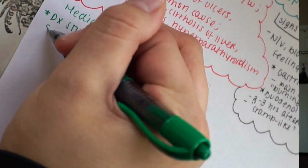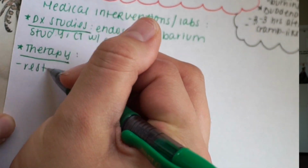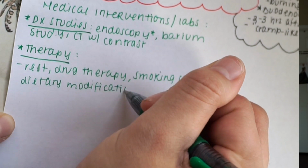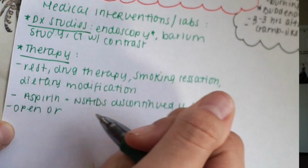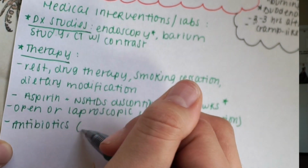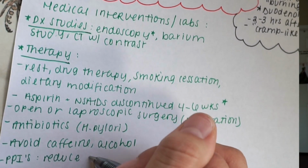Next, after potential complications, we're gonna be looking at medical interventions, labs, and diagnostics, and therapies. So this is gonna be for peptic ulcer disease. Endoscopy is gonna be the most important for therapy. We're gonna be discontinuing our aspirin or NSAIDs for 4 to 6 weeks. It's extremely important, of course, because if someone has peptic ulcer disease, we don't want them to have a GI bleed, because there is already erosion of the mucosa, so you don't want to worsen that. So you're going to discontinue those aspirin and those NSAIDs. We're going to avoid caffeine and alcohol because that's going to further progress that disease. And of course, we're going to be giving our PPIs, our H2 histamine blockers, and our antacids, and then we can give Carafate to protect that mucosa.